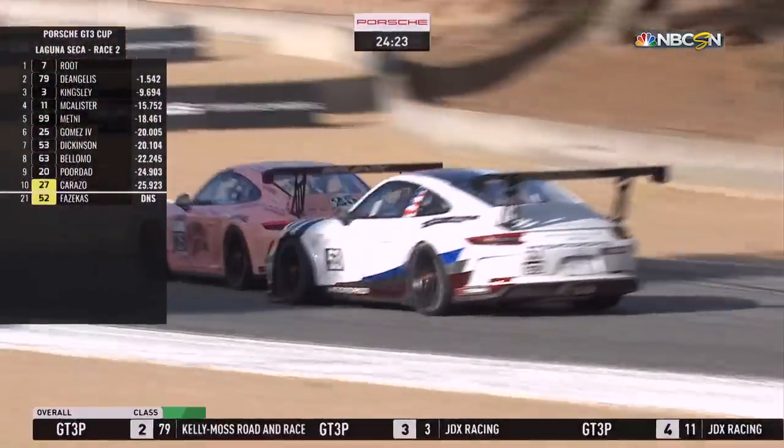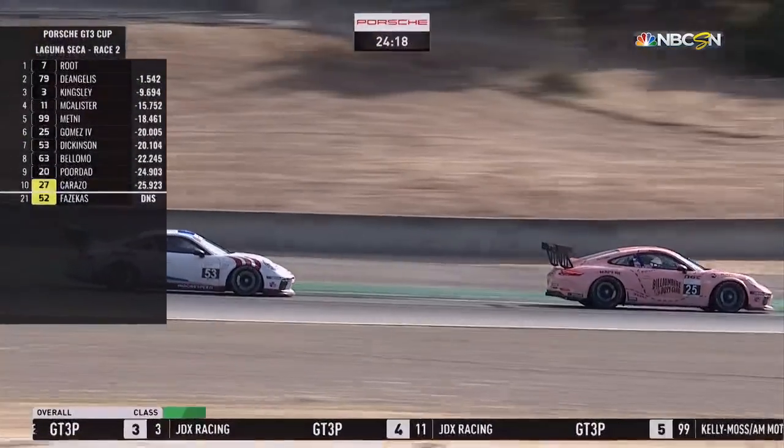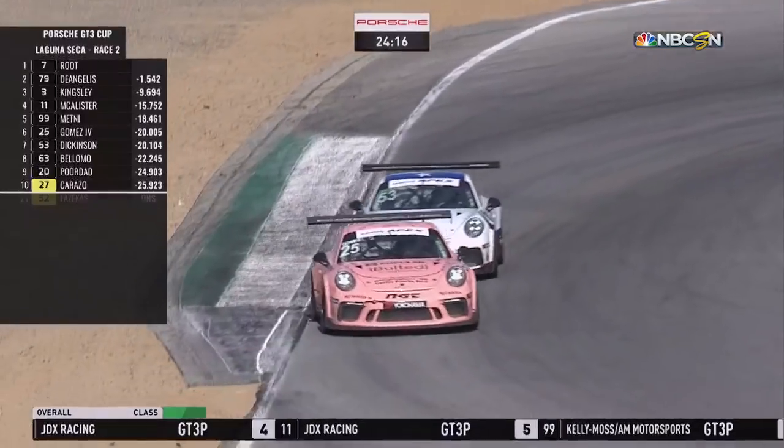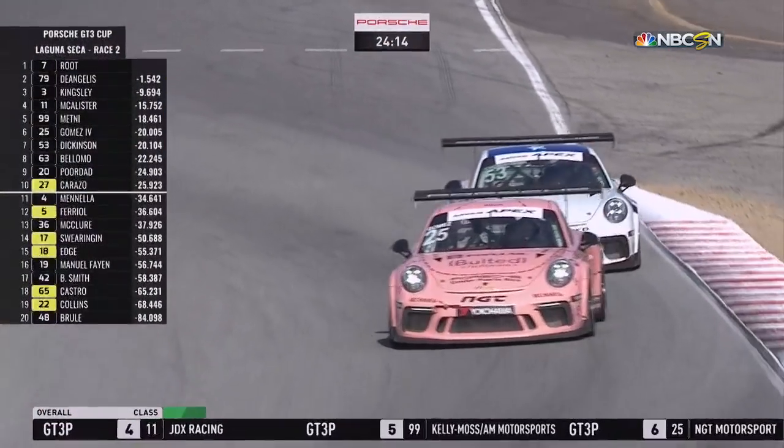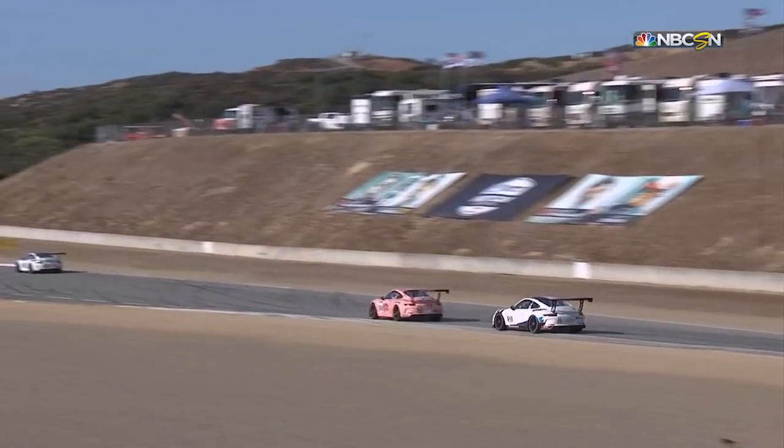Follow the leader this time through the corkscrew. Meanwhile, the top 2 have checked out just a little bit. DeAngelis is hanging in the same general vicinity that he's been as far as a gap is concerned, but Kingsley has fallen well out of range.